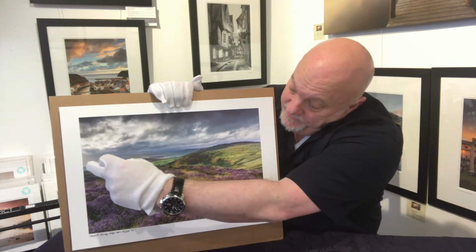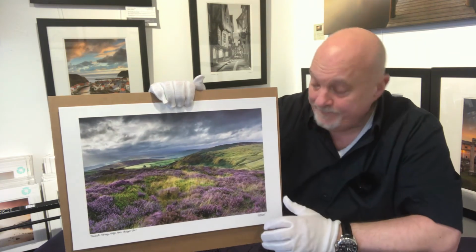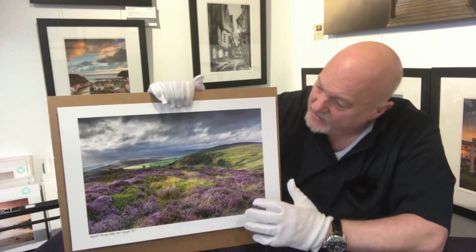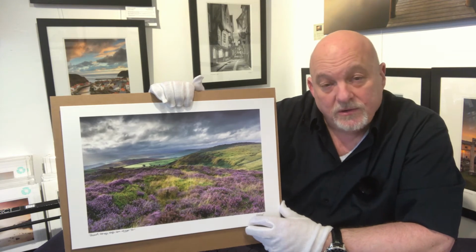The sun's just off to the left, and it's the sun that's just catching these areas and the side of Stanage Edge here. So it's a nice picture. There's kind of a sweep to it as a composition. There's a little journey the eye can go on. And it's all about colour, really, colour and drama.